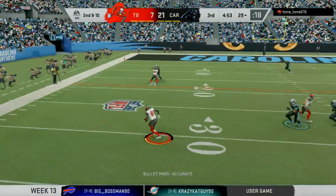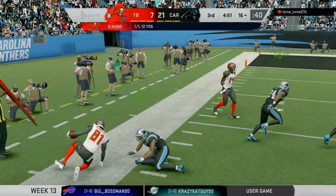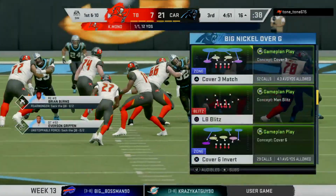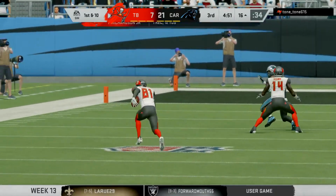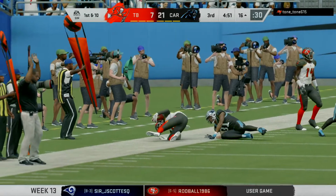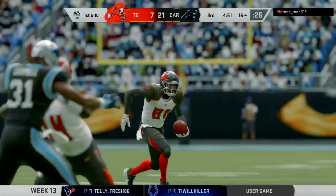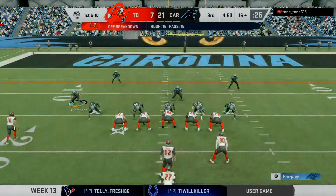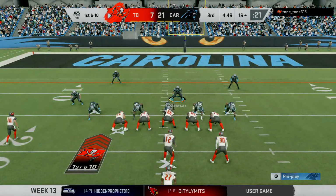Now a fake on the give here as they try the run-pass option. That's good for a Buccaneer first, a pickup of 12 yards. I like watching the wide receiver screen because it's a real teamwork play. Because guess what? The guy catching the ball, he'll get all the credit. But how about the people up to block in front of him, either fellow receivers or offensive linemen? That makes that play a really nice timing play, and sometimes it can break big.